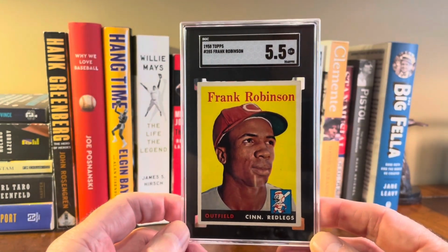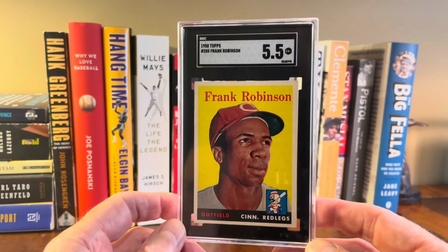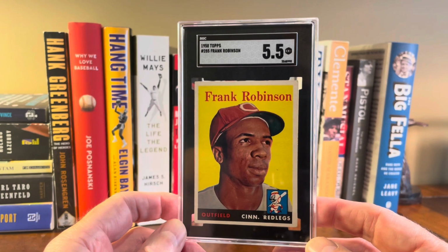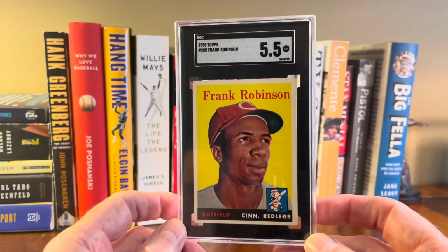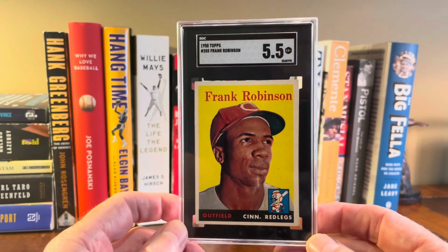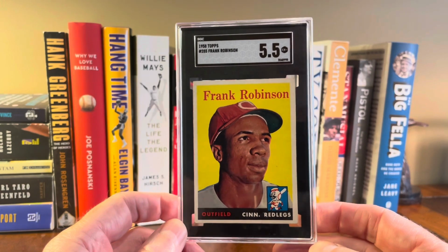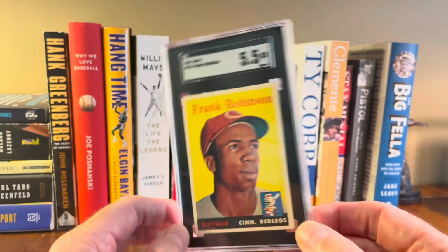58, Frank Robinson. You know, I showed that 59 earlier in Theo's part of the VR. Well, on this one, they're my 2 favorite Robinson cards. I just love this card. This one actually might be my favorite. I think this is a 2nd year Frank Robinson, and I just think it's a beauty.